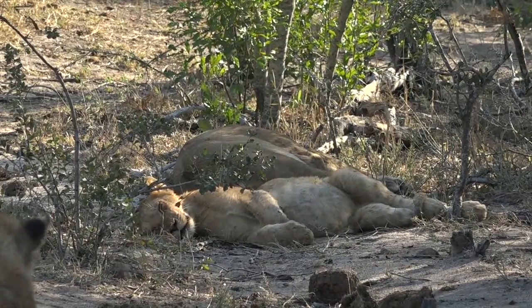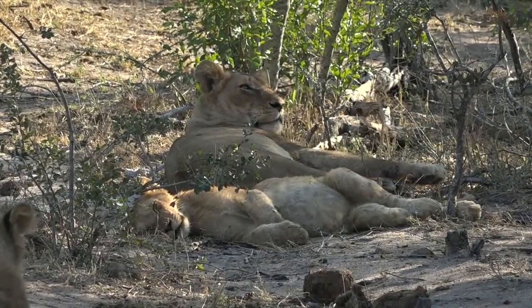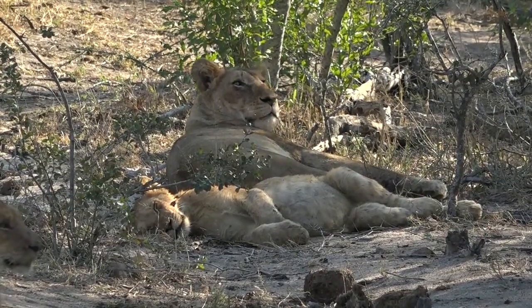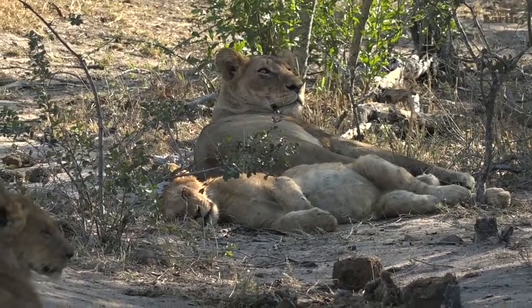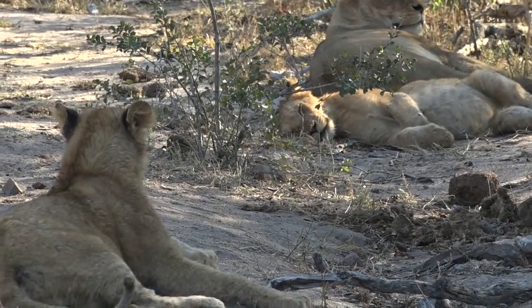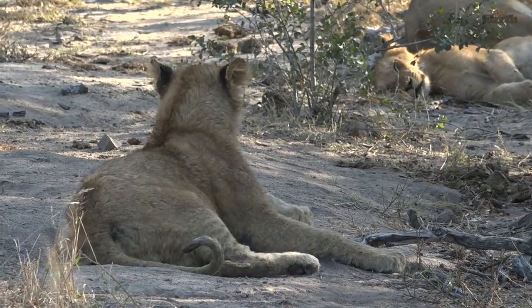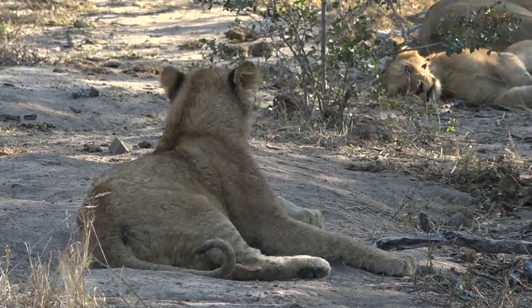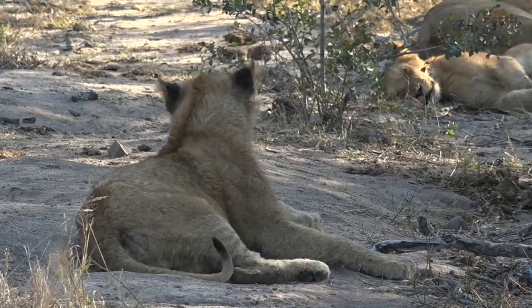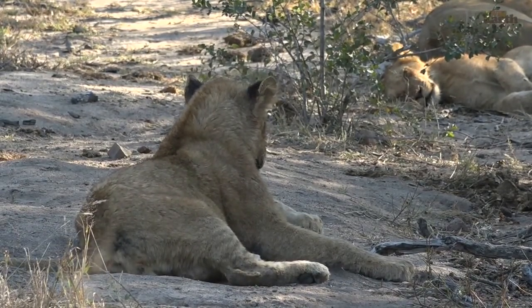Welcome to Djuma with the Nkuhuma Pride. Lovely to have all you viewers from the internet with us this afternoon. We have spent the last few minutes with this large lion pride, the Nkuhumas. Nice and full from last night's buffalo. They haven't done much moving. Just moving from shade to shade, digesting.